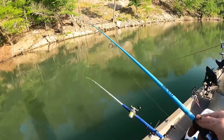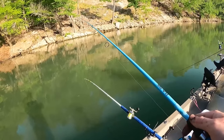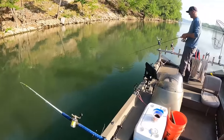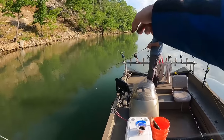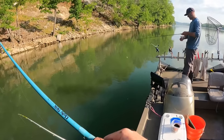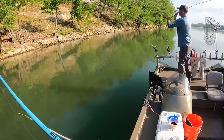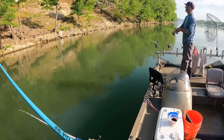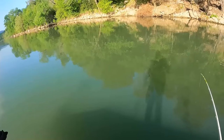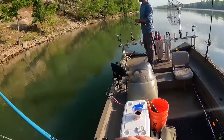I caught my biggest blue cat ever right here. Really? How big was it? 38. Nice. Uh-oh. You got a hit back there? Taster. Got a little dinker. Man, those dogs love that police siren. These are dogs there. Up on that bank. Somewhere over there.